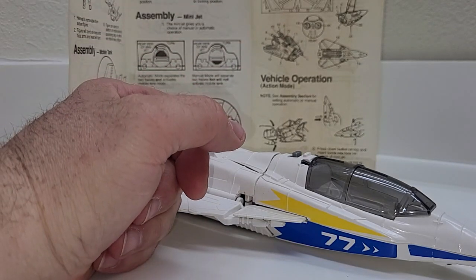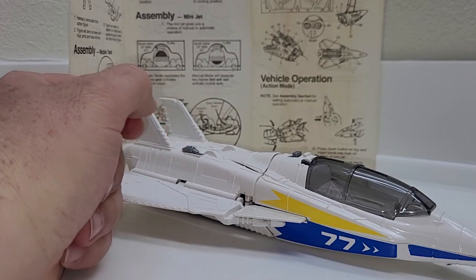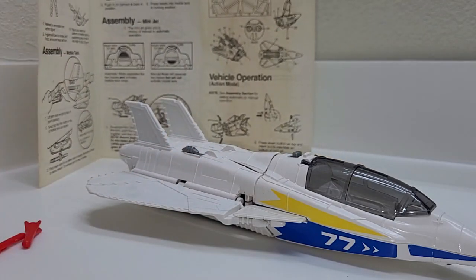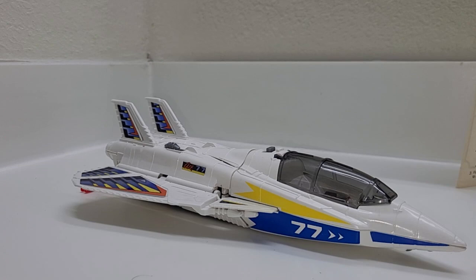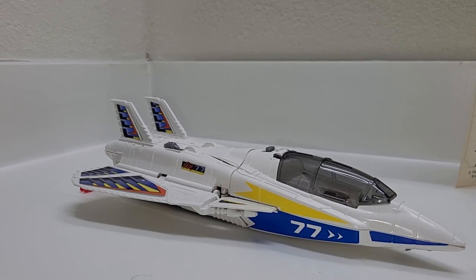Label placement. Okay, so we're going to pause this because that's going to take a few minutes, because there's like 20-something, 25 stickers. So we're going to give it a pause, and I'll be right back. And there we go. Well, we got one more.